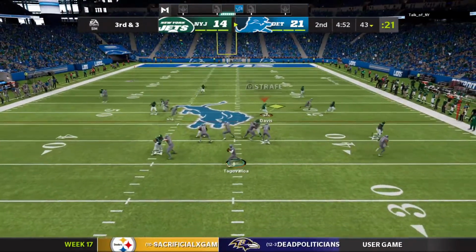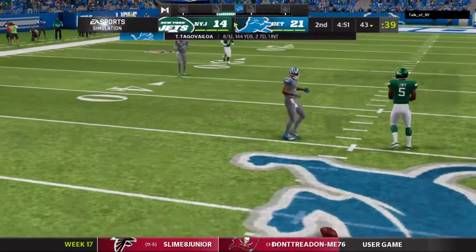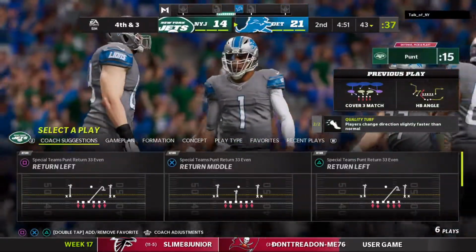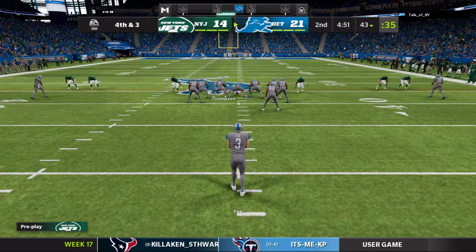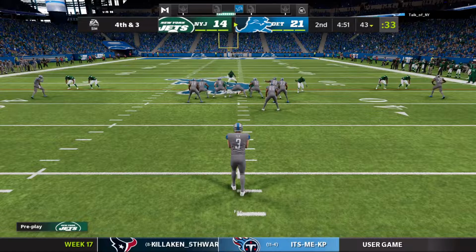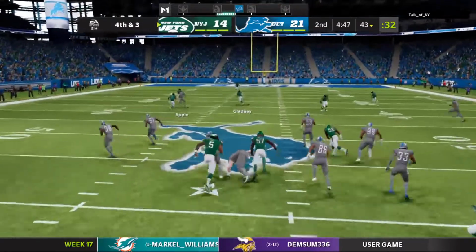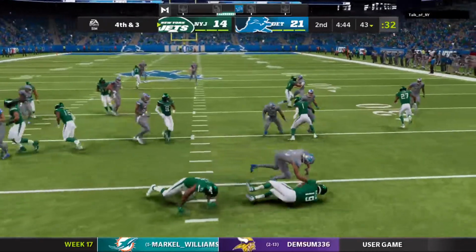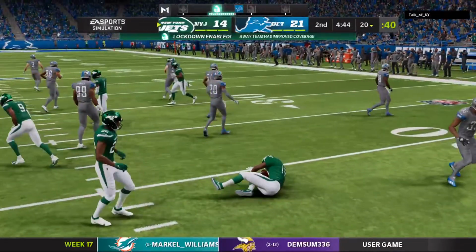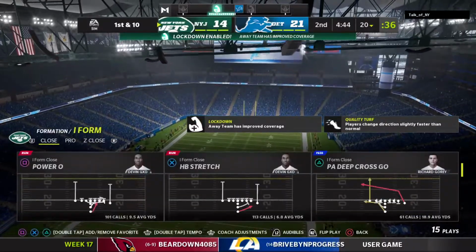From the gun, it's Tua. This one incomplete. Almost picked off by the rookie, but he couldn't quite hold on to it. And now it's 4th down. Jack Fox out to punt here on 4th down. He was only asked to punt once in the victory last week as he sends this one away. This will be fielded at the 17. There'll be 37 yards there on the punt. And the Jets will take over, 1st and 10.